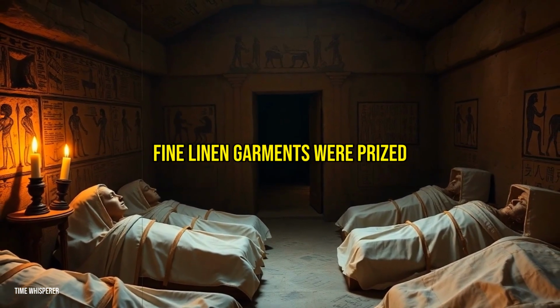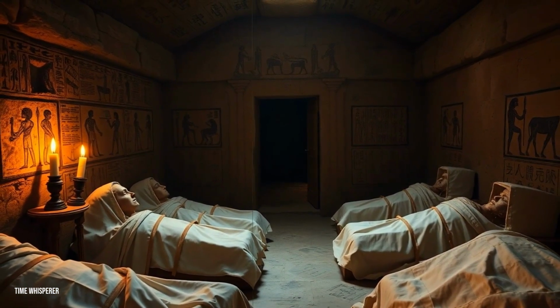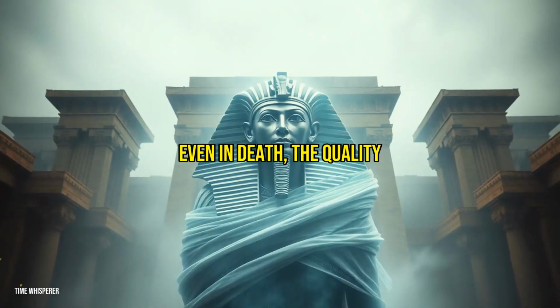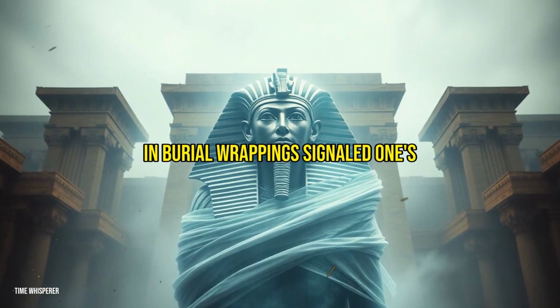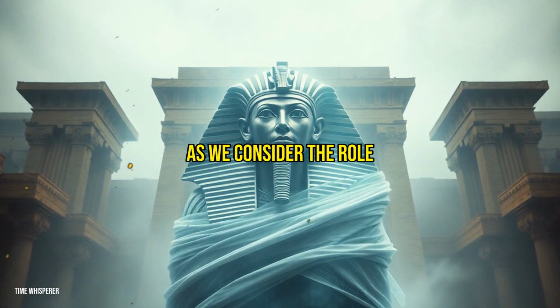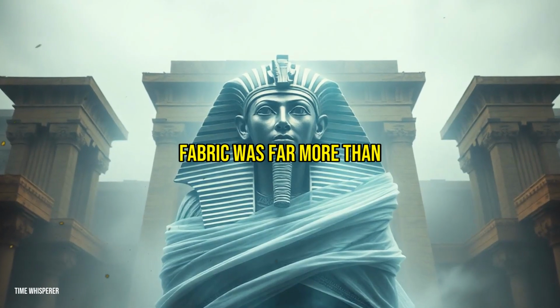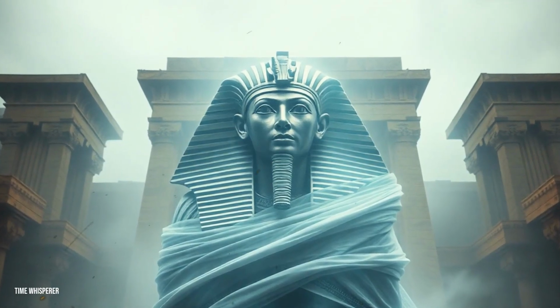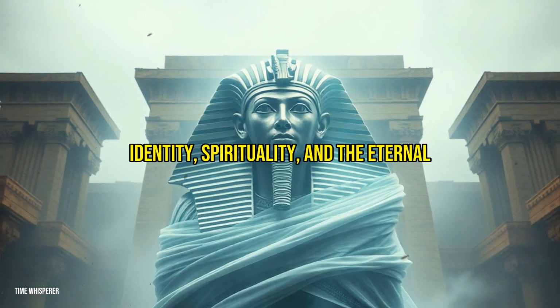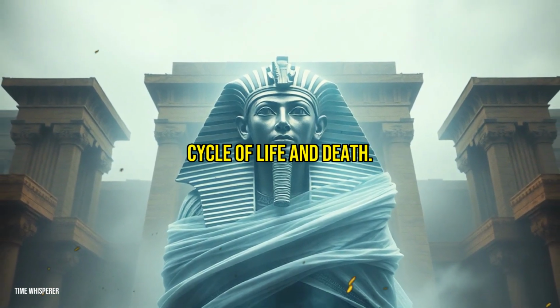Fine linen garments were prized possessions, often passed down through generations. Even in death, the quality and quantity of linen used in burial wrappings signaled one's importance in life. As we consider the role of linen in ancient Egypt, it's clear that this humble fabric was far more than just clothing. It was a symbol of identity, spirituality, and the eternal cycle of life and death.